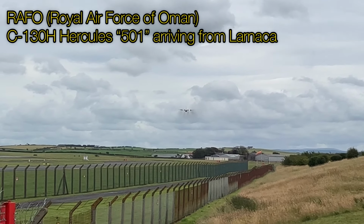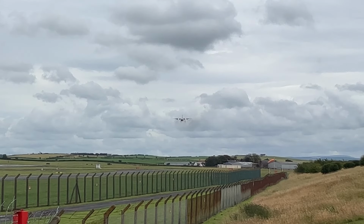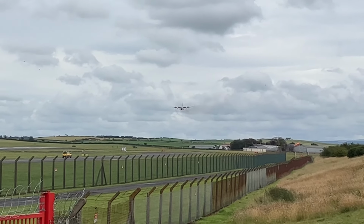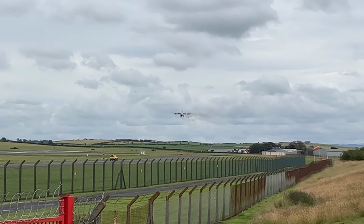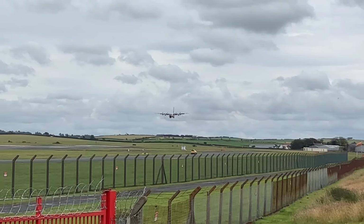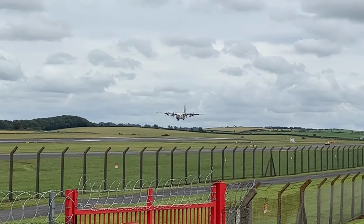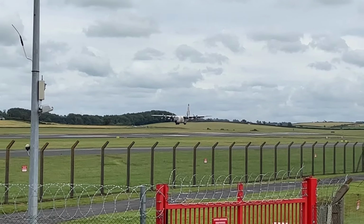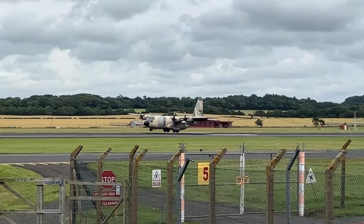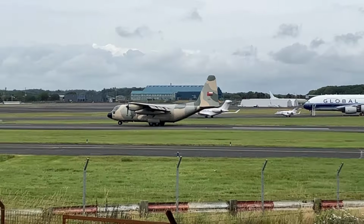And then this was the one I was really after, the RAFO, or Royal Air Force of Oman, Hercules, coming in. As you'll see in a wee moment, it's got a very different livery to your average Hercules. It's in quite a camouflage pattern, and I think it's really cool. I wish more aircraft were in cool liveries. I do like this one. And again, it's a new one for me. I don't know if I've seen any aircraft from Oman before, but yeah, pretty cool.